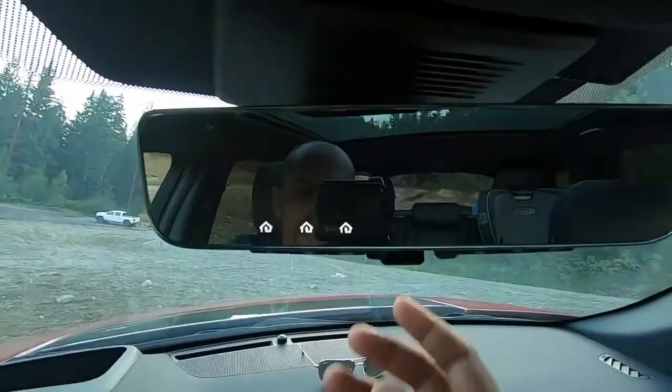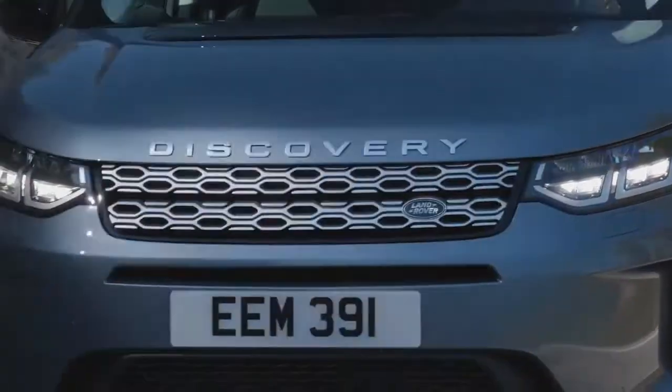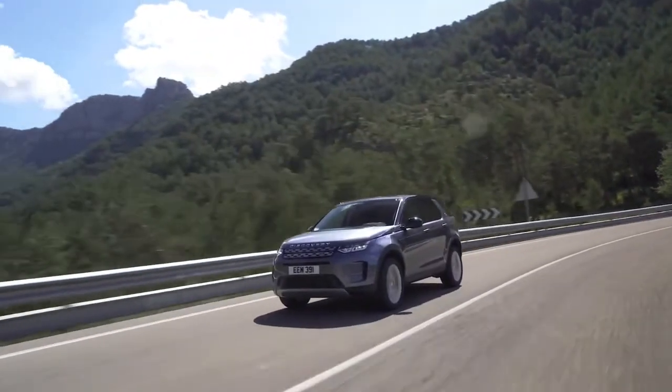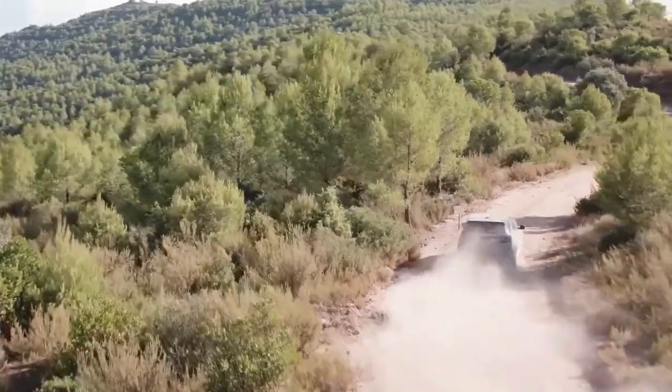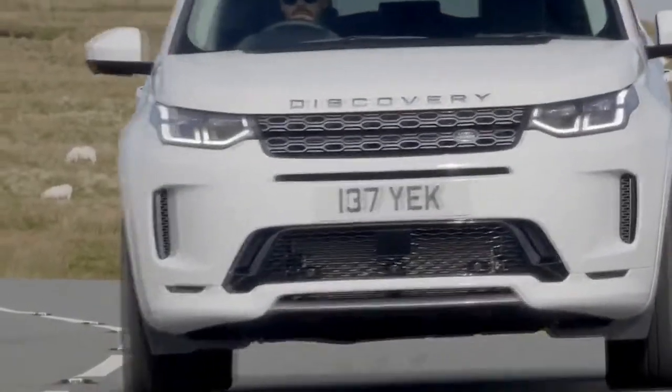Refinement is also a Discovery Sport plus point. There's little wind noise around the front windscreen and only a bit of road noise from the wider tyres. The 2019 update managed to eradicate much of the tyre noise from the bigger alloys that used to pollute the cabin on previous versions. Now let's talk about the available engines that it comes in.